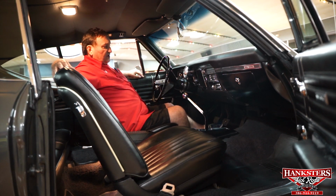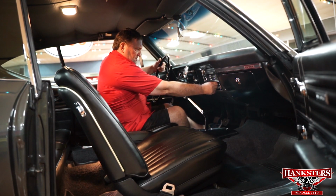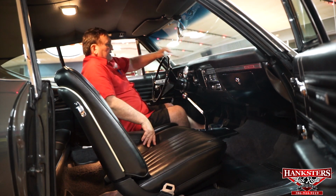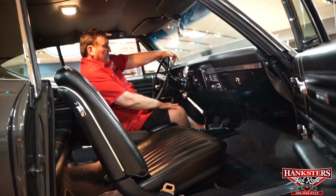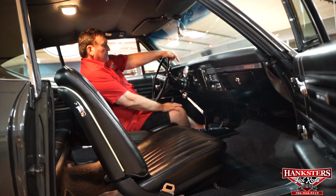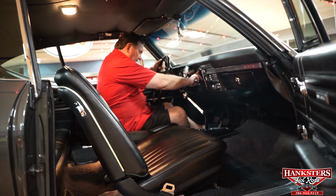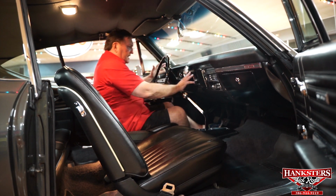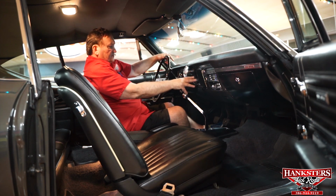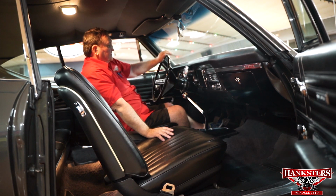Nice and chrome and shiny, just like new. AM radio, AM/FM radio actually in this vehicle, and it does work. Devin and I tried it, it did work. You got a quadrant of gauges that all function the way they should. The clock is not working. Speedometer does function, by the way, and all the trim around your gauges and around all your heater controls and radio and everything, just nice bright chrome, just the way it was when it left the factory.